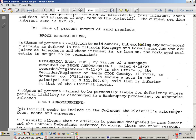Name of persons in addition to said owners, but excluding any non-record claimants defined and who are joined as defendants and whose interest in or lien on the mortgage of real estate is sought to be terminated. Oh, okay, I didn't see this before. Look at a different document number here. This isn't the same document number as by virtue of a mortgage executed by Brown on recorded deeds office. Because his number is 051-5405304. That was up above, and I'd written it down. And anyway, this is a different number, 07-13-13-6095. You want to go get that document as document to secure a note in the principal sum of $121,500, and said lien is inferior to that of the plaintiff therein. So there's another piece of paper someplace.